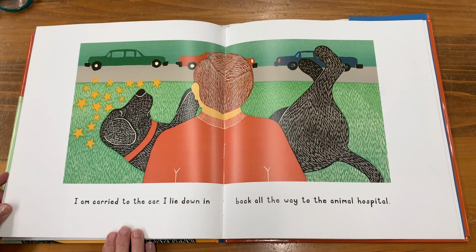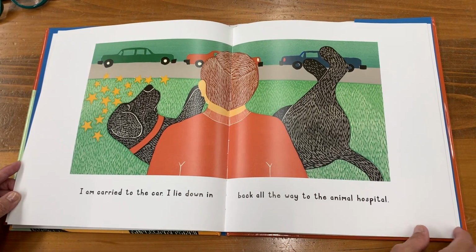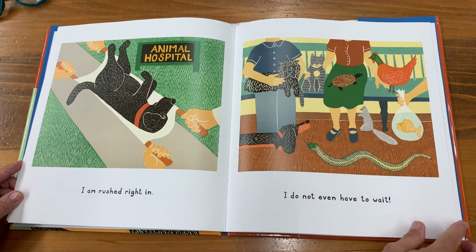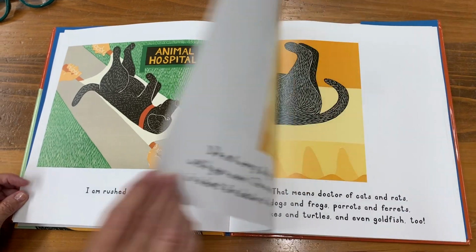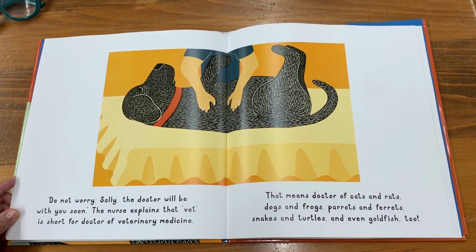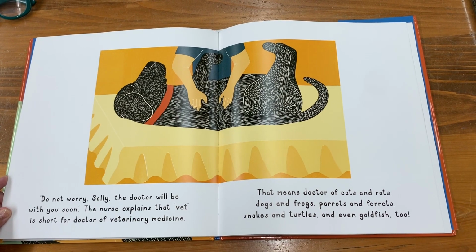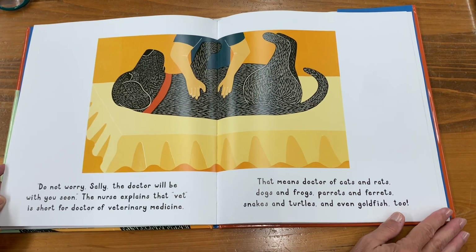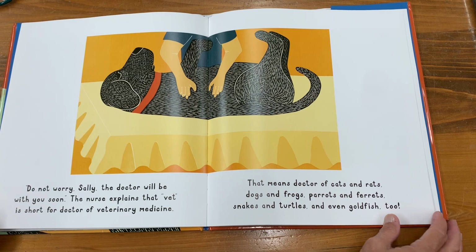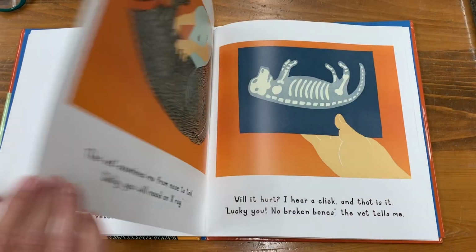I am carried to the car. I lie down and back all the way to the animal hospital. I'm rushed right in. I do not even have to wait. "Do not worry, Sally. The doctor will be with you soon." The nurse explains that vet is short for doctor of veterinarian medicine. That means doctor of cats and rats, dogs and frogs, parrots and ferrets, snakes and turtles, and even goldfish too.